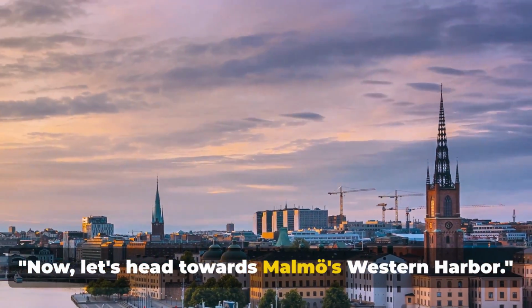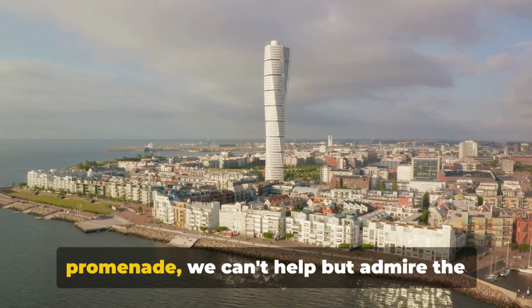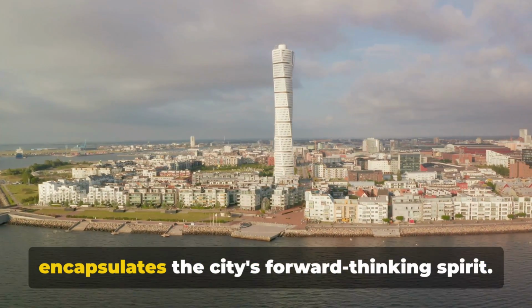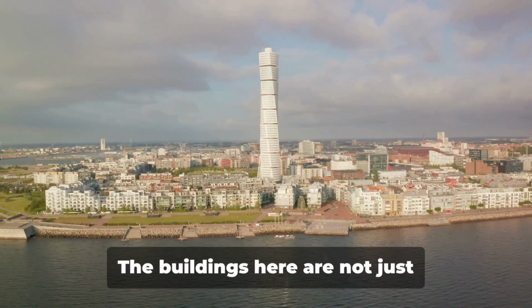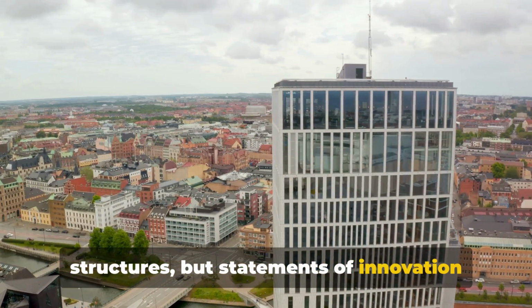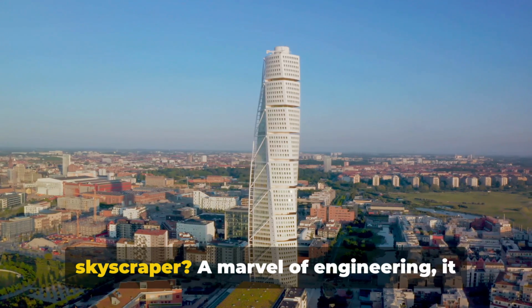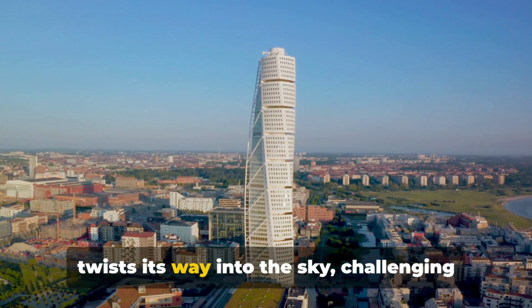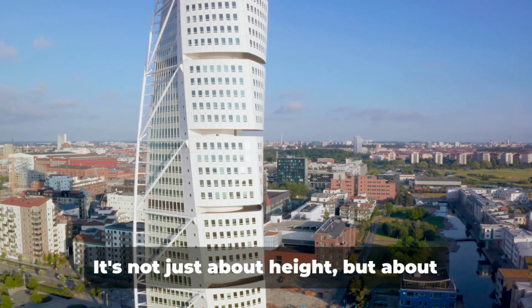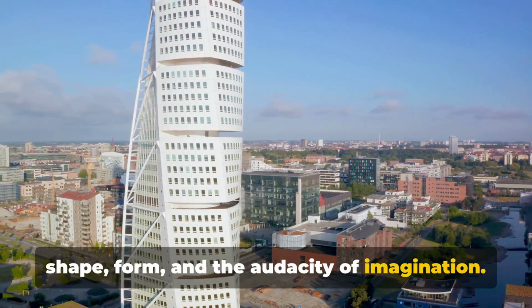Now let's head towards Malmo's western harbour. As we meander along the waterfront promenade, we can't help but admire the sleek, modern architecture that encapsulates the city's forward-thinking spirit. The buildings here are not just structures, but statements of innovation and design. And who can ignore the Turning Torso skyscraper? A marvel of engineering, it twists its way into the sky, challenging our perception of what a building can be. It's not just about height, but about shape, form, and the audacity of imagination.